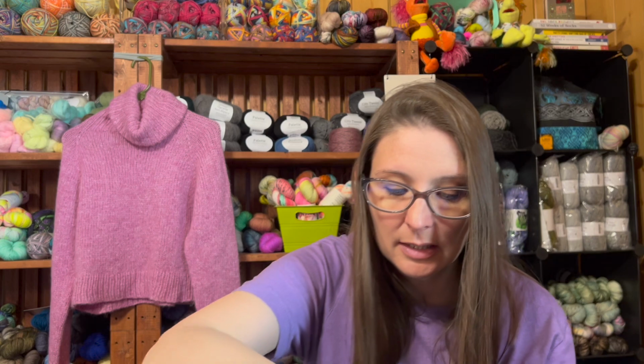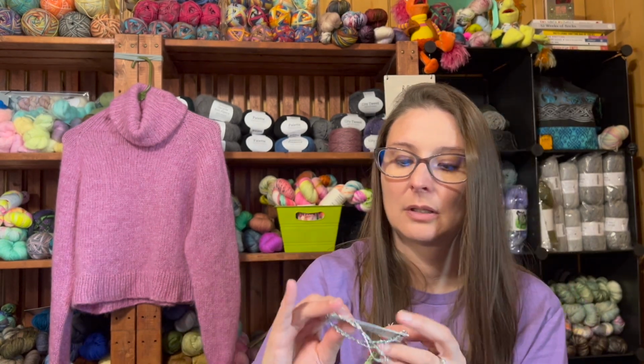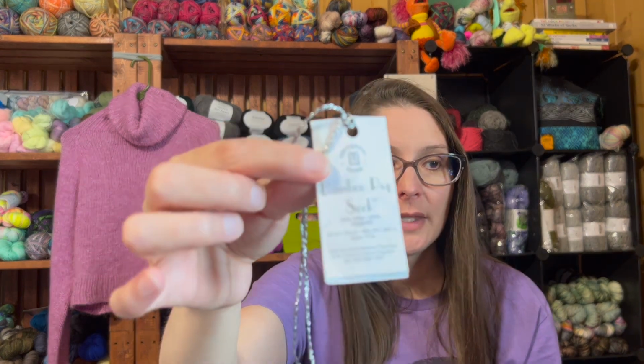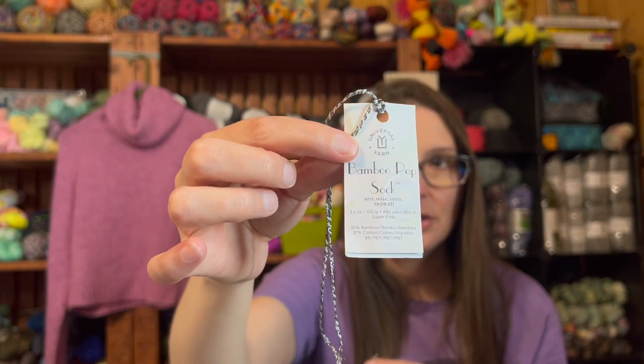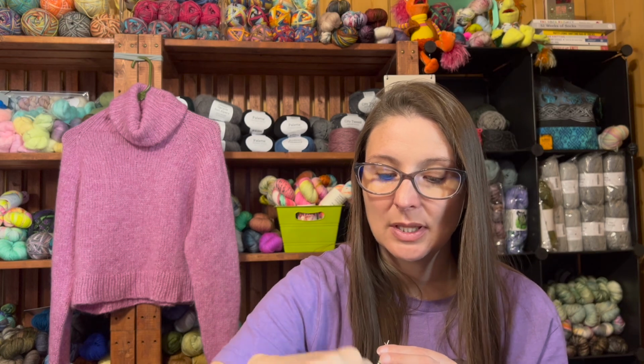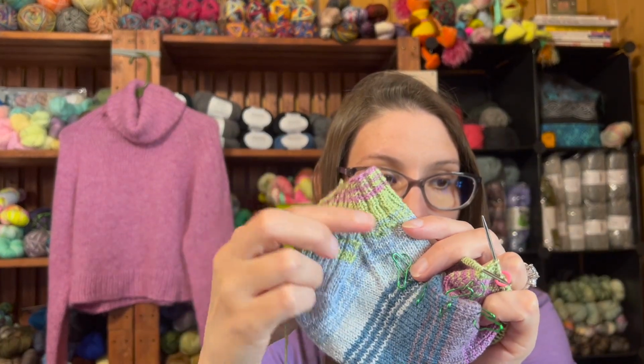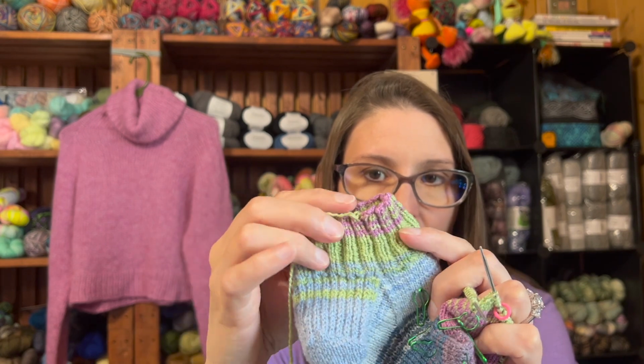So this is a bamboo pop sock, and this is the color Breeze. I got this from the Yarn and the Tail a couple years ago. I was going to do it last year for summer sock camp, but this is 55% bamboo, 37% cotton, and 8% PBT, and it does not feel like regular sock yarn.